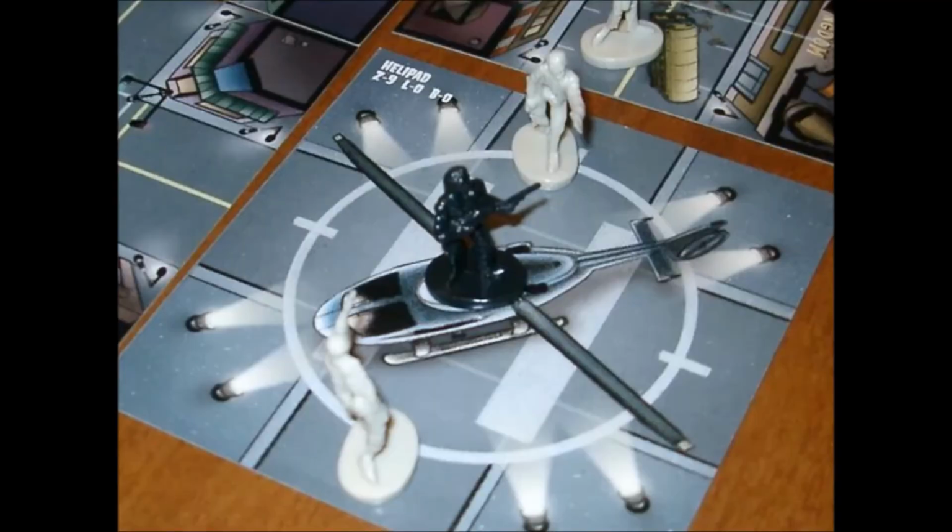There are 2 ways to win this game. First is to be the first player to reach the center square of the heliport card and escape the advancing zombie horde. Alternatively, a player can also win if they're the first one to collect 25 zombies. Well, this has been an overview of Zombies.